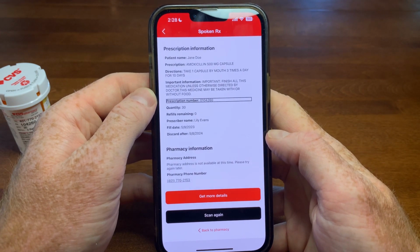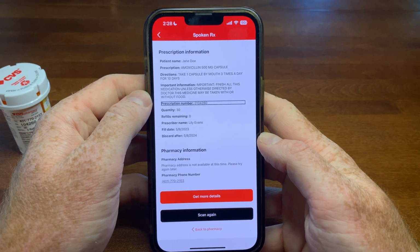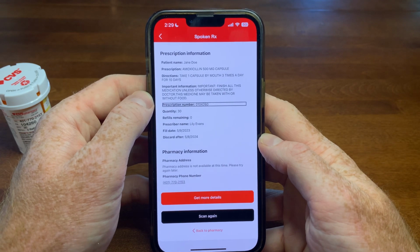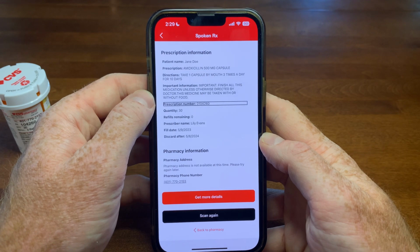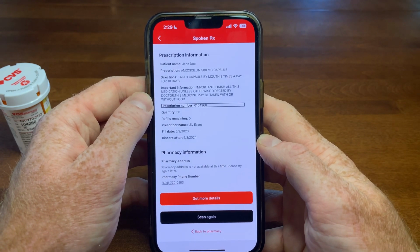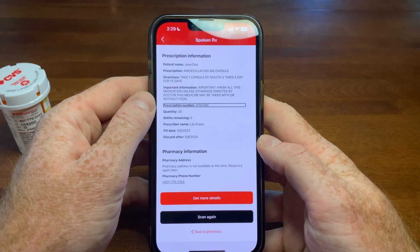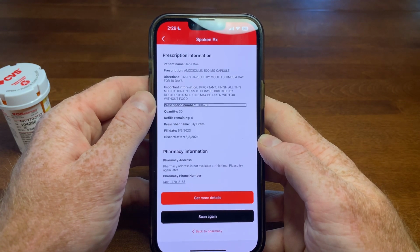0104260. Okay, so I kind of paused it here because there's a lot of information on here and it was reading through it all. But it does give quite a bit of good information. It gives patient name, prescription, directions, some important information, prescription number, quantity, refills remaining, prescription name, fill date, prescriber name, I'm sorry, fill date, discard after, and then it also provides some of the pharmacy information like their address if there is one, and then the pharmacy phone number.